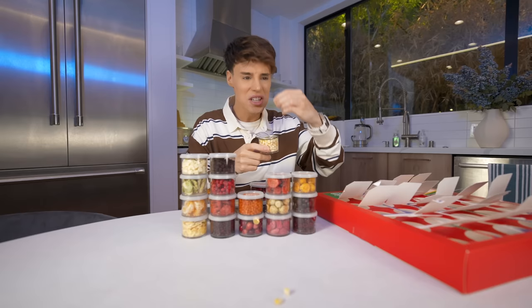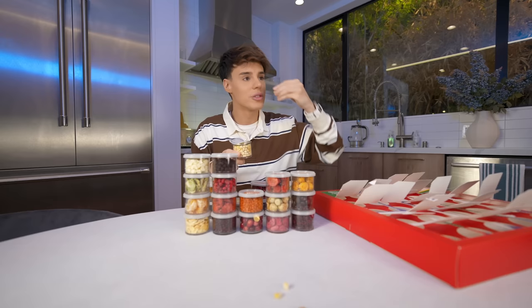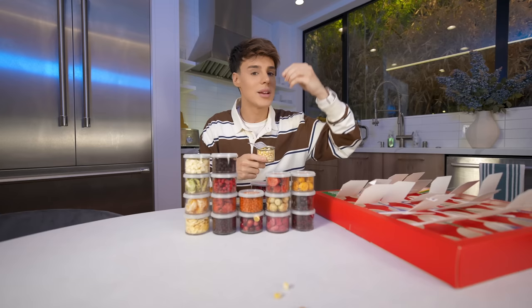It tastes nothing like popcorn. If that's what you're thinking, that's what I was thinking. It's better than popcorn. Why can't we just eat this? I love freeze-dried food. This is so good. This is probably what corn is like at the International Space Station. Suddenly the price for the tickets are adding up.